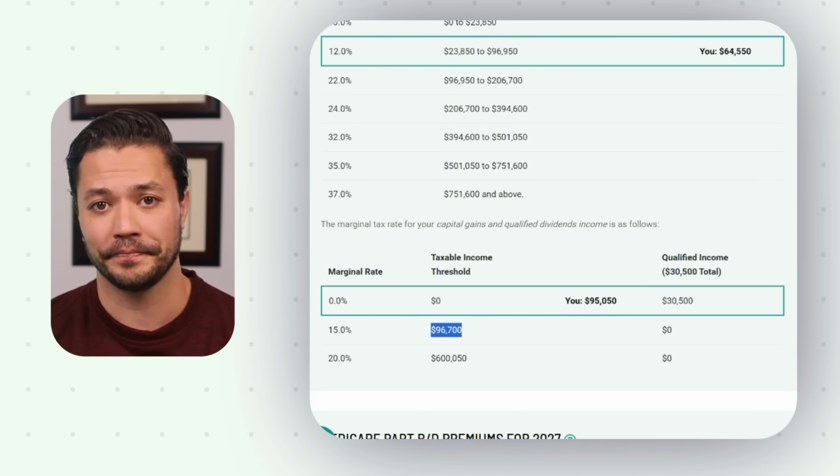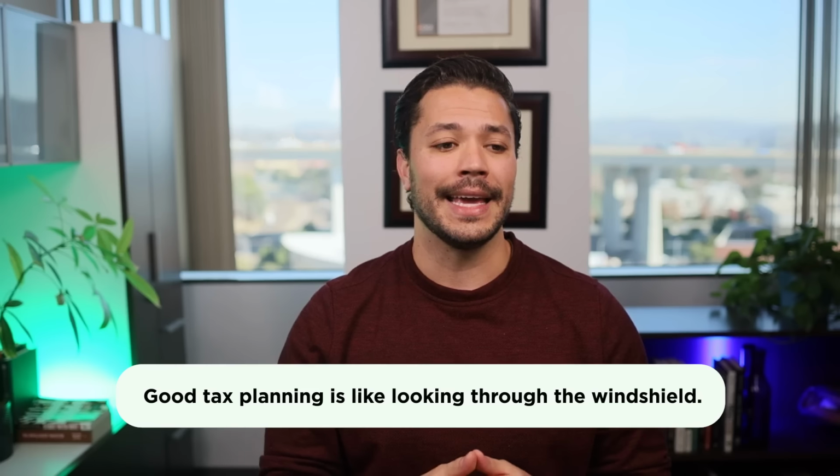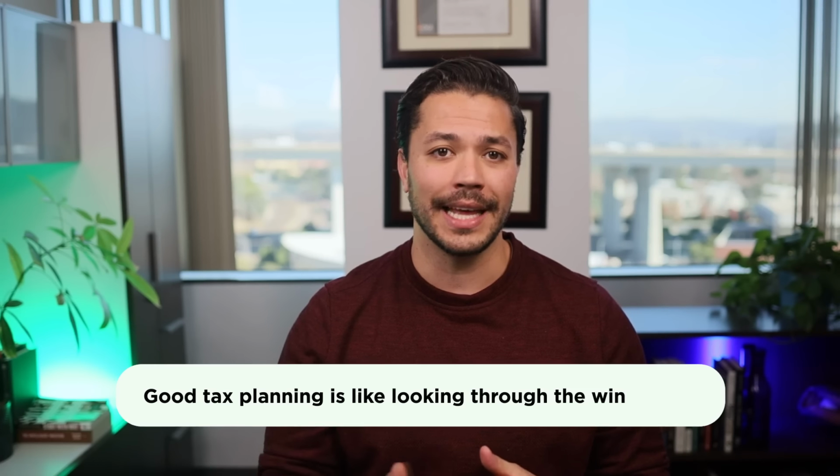Now, as you can see, taxes is more than just giving your CPA a big pile of documents to file your return and record everything that happened in the previous year. If you're driving down the road, it's good to look in the rear view mirror occasionally, but it's best to be spending most of your time looking through the windshield. And good tax planning is like looking through the windshield, constantly looking for opportunities and anticipating the changing landscape and how you can adapt.